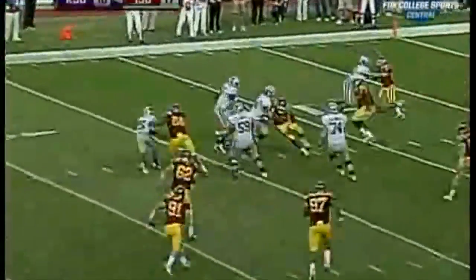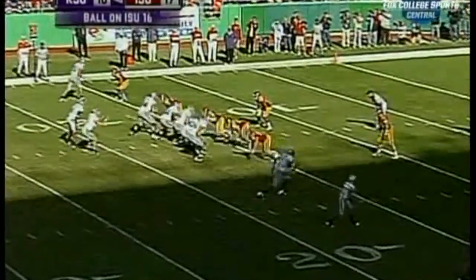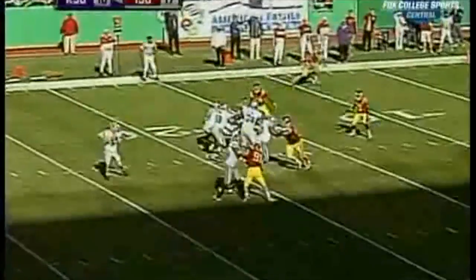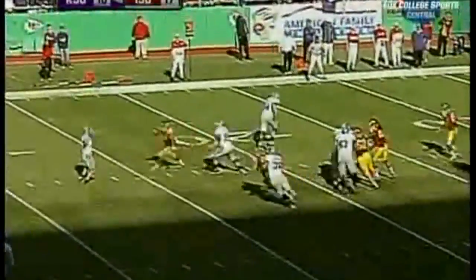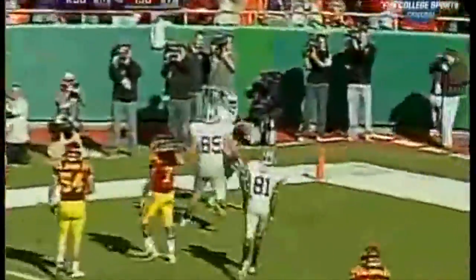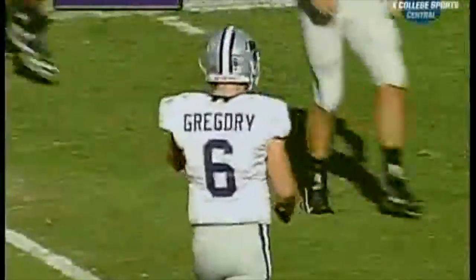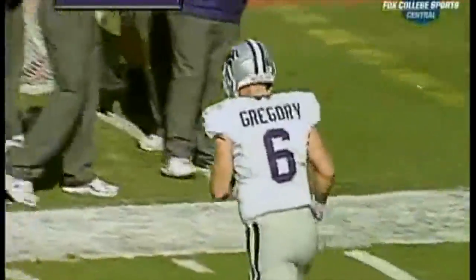Gregory sets up the screen, banks, and they sniff it out. On 3rd and 16, Gregory, all kinds of time. I mean, all kinds of time. Now to the corner. Touchdown, Kansas State! Wildcats! How about that? The protection up front, and Kansas State with Lamarck Brown from Gregory has a chance now with the extra point to tie it up.